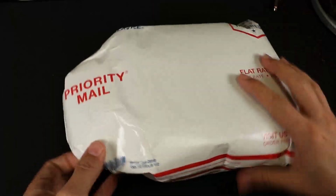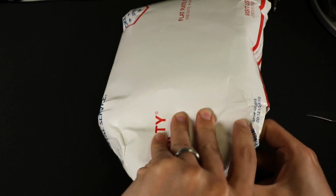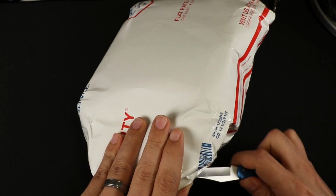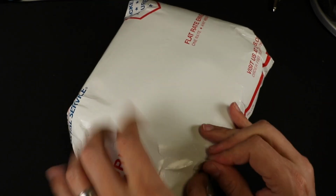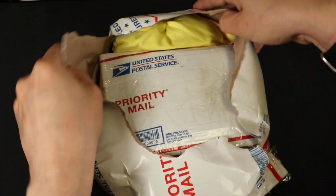Now, I don't know if he means wrap it in these things. Oh, there's some address material. Maybe he wrapped it in this and wrapped it again. I don't know. Maybe he thought this wasn't enough, so he wrapped it again. I don't know if he means to wrap it in these envelopes. We'll see once we get inside, because I'll probably just put it in a box, unless it has to be in an envelope. Alright, let's see.